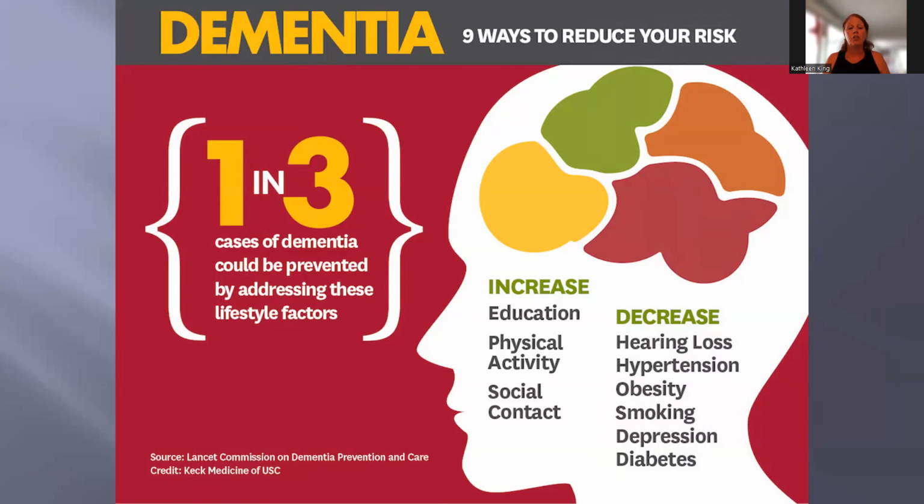You increase education. So when we say education, that's learning a new skill, that is making a point of learning something new every day, which we say to our kids all the time. Did you learn something new every day today? The same is true for all of us, even as we grow older. We need to learn something new every day. Physical activity, again, 20-minute walk, pickleball, anything that gets you out there, that's the kind of physical activity we're looking for.